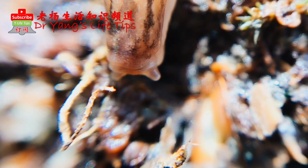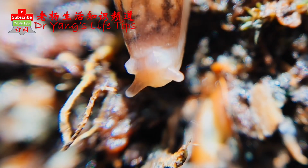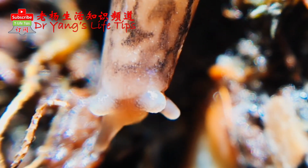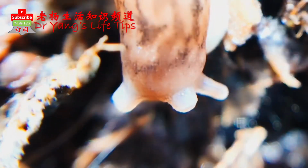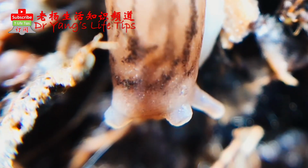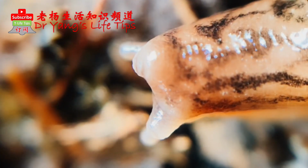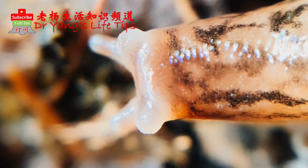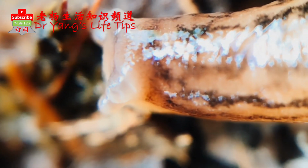The mantle is on top of the slug, behind the head, and is saddle-shaped. These are the genital opening and anus. On the right-hand side of the mantle is the respiratory opening for breath. The part of the slug behind the mantle is called the tail. The bottom side of the slug, which is flat, is called the foot.